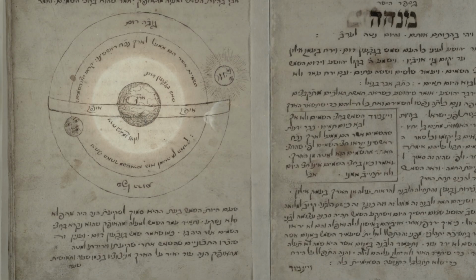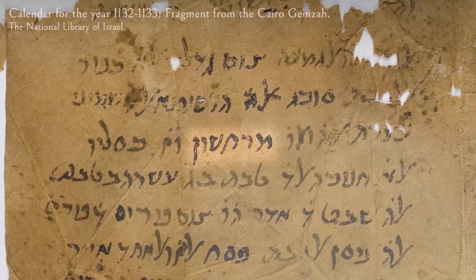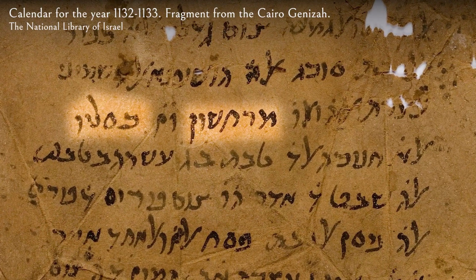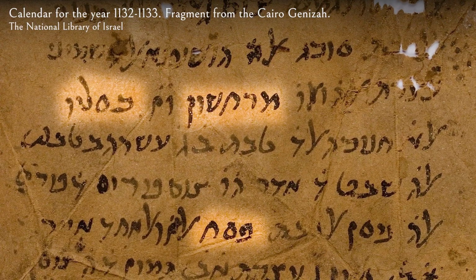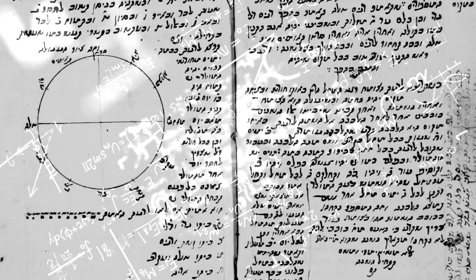To this day, Jews use this fixed calendar to know when the holidays will fall each year, like in this calendar for the year 1131 to 1132, found in the Cairo Geniza, which is a fantastic treasure trove of medieval documents. Still, it was a difficult job calculating the calendar, even using Hillel's method.